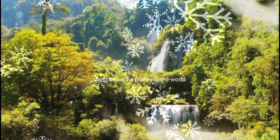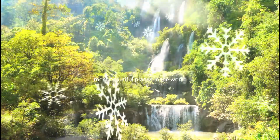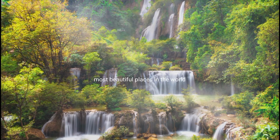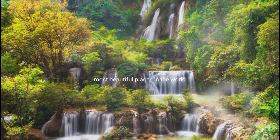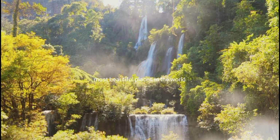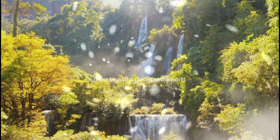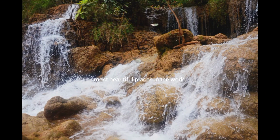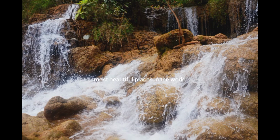Thi Lo Su Waterfall is well known for its beauty. Some say this waterfall is the most beautiful waterfall in Thailand. Thi Lo Su Waterfall is a limestone waterfall with a height of 300 meters and a width of about 500 meters, located in Umphang Wildlife Sanctuary, Umphang District, Tak Province. The waterfall is a stream of water flowing from Huai Kha Thuat through the creek that flows through the steep cliffs. A loud rumbling sound echoes in the rainforest.